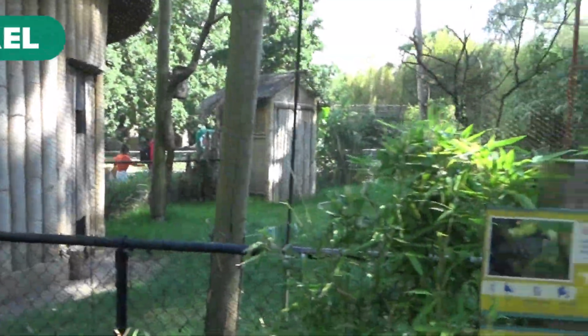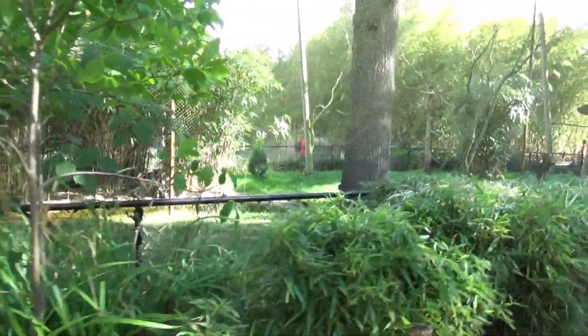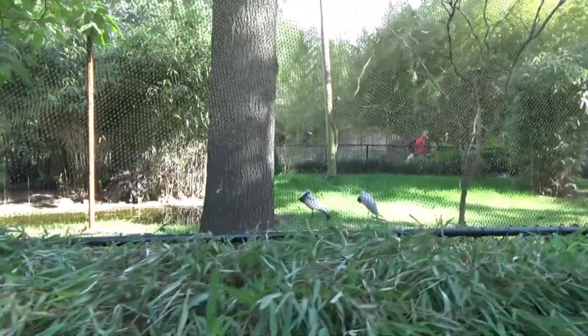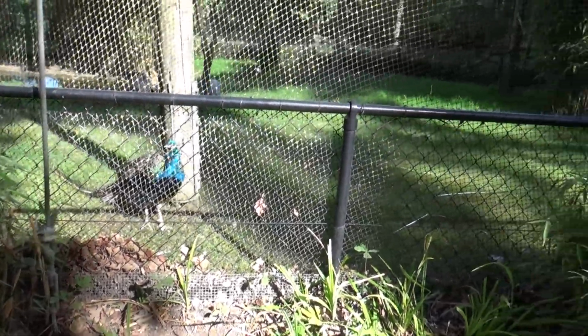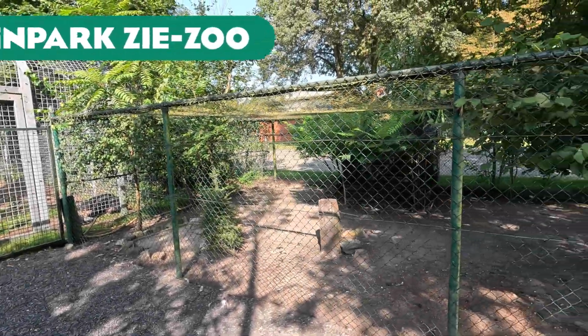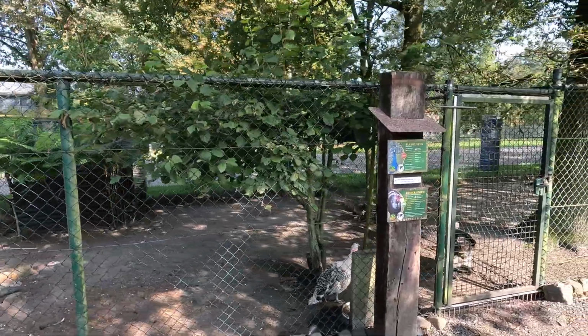But then at the Zoo of Planckendaell, we have a much larger aviary with all sorts of birds inside. Fittingly, this aviary is inside of the India area of the zoo, and I really do like this one. I don't have that much great footage of it, sadly. So we're already on to Zie-Zoo, where we have a very simple enclosure, nothing much going on here.